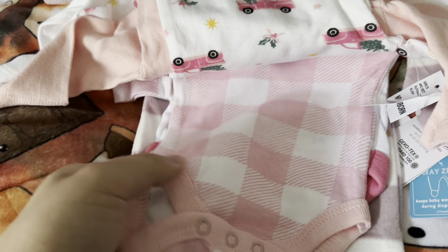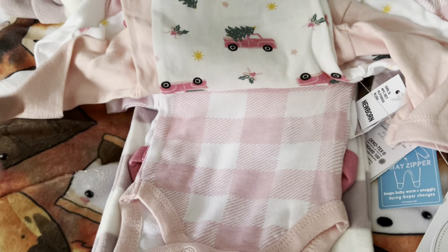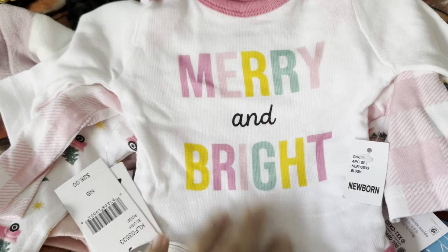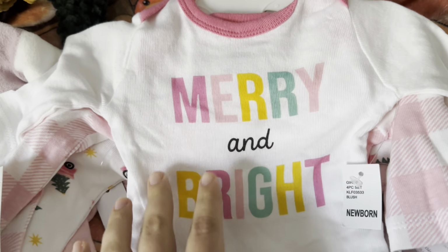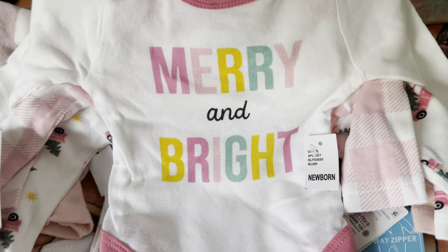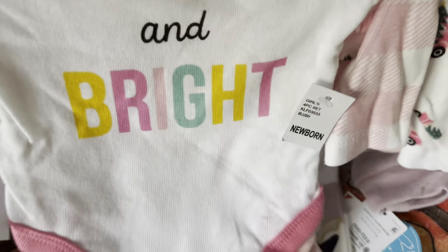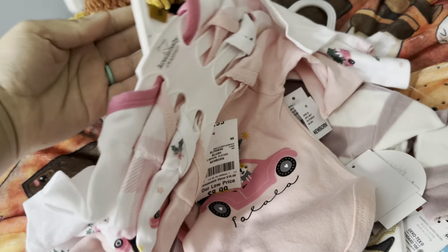This one is a plaid, not a gingham. But I think it's pink. I think I remember my grandma telling me that one was pink. I am completely colorblind, so I have to memorize what colors everything is. This one just says Merry and Bright, very cute. If you couldn't tell, I'm not even awake yet this morning, so I just wanted to get this clip filmed for you all. But yeah, that's that little pack of Christmas onesies.